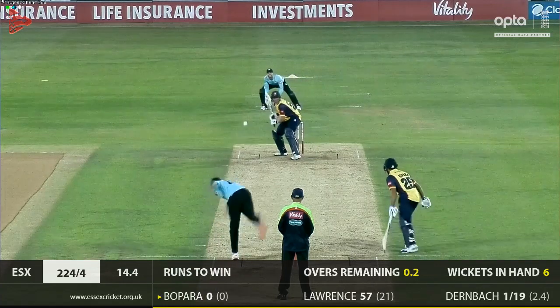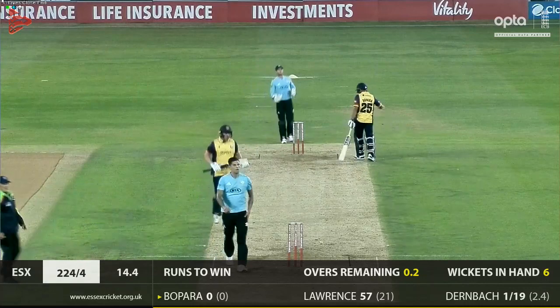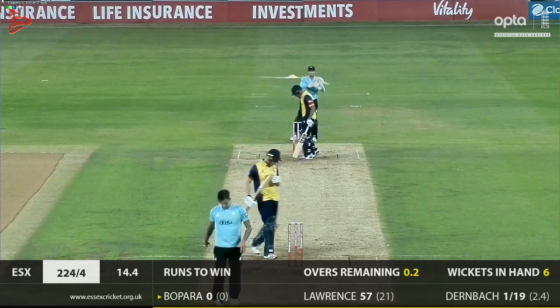Penultimate delivery of the innings as Dernbach comes in. Another full toss off the toe end of the bat, goes down towards long on. So Bopara is going to see 1 delivery.